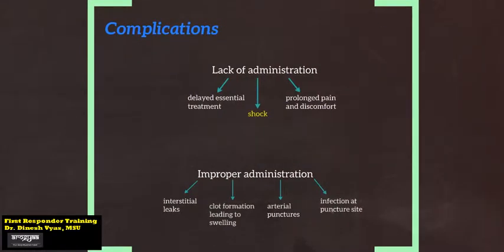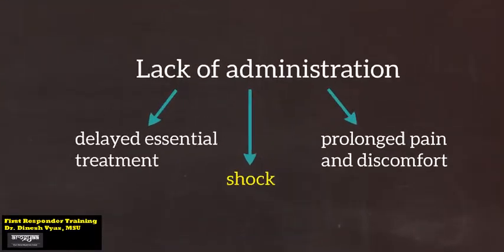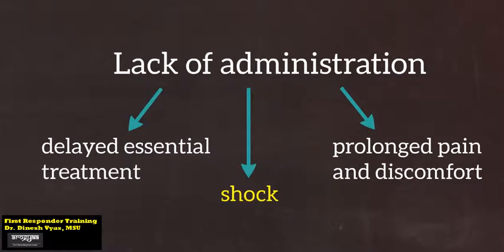There are several complications that can arise if intravenous access cannot be obtained or if it is improperly obtained. Lack of IV administration can lead to shock. Fluid resuscitation allows for rapid restoration of blood volume and blood flow to essential organs. Failure to address shock quickly can result in major organ dysfunction, including kidney and brain damage, heart attack, large areas of tissue death due to inadequate blood supply, excessive loss of body heat, coma, and ultimately death.